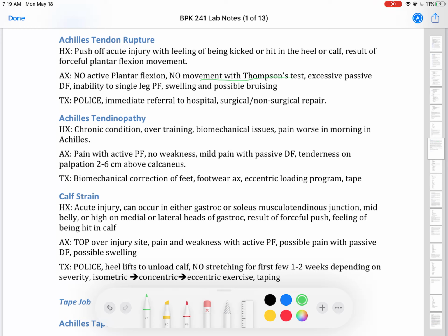So treatment, if we suspect Achilles tendon rupture, we're going to send them to the hospital right away. Now, they may or may not do surgery depending on the person's activity level, how old they are, health history, all of those things. If they do surgery, it'll be within a matter of days, and they'll reattach the torn ends, and then they're put in a walking boot with a heel lift, so there's no stress through the Achilles tendon, and they gradually decrease the height of that heel lift over the course of 3 months until the athlete gets into neutral position, which is the position of our ankle when we're standing on the ground.